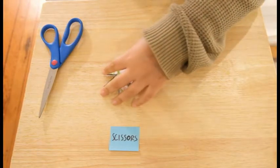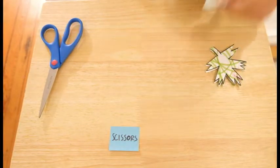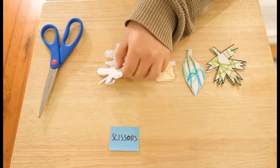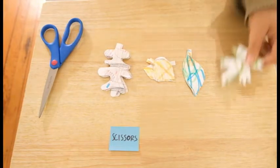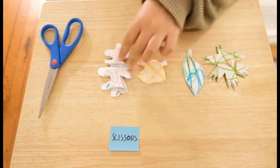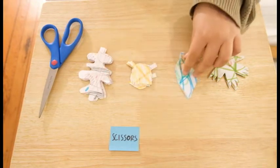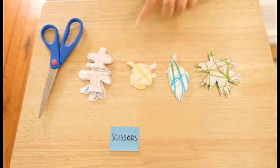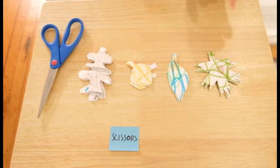Okay, so we have spring, we have summer, we have fall, and we have winter. We have all of our seasons here. These beautiful trees. Remember which ones are which? This is oak. This is elm. This is birch. And this is maple. Now we're going to be focusing on the trunk of the tree, and setting this aside for a bit.